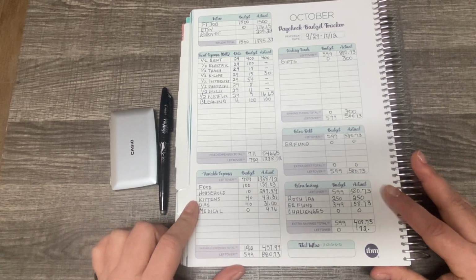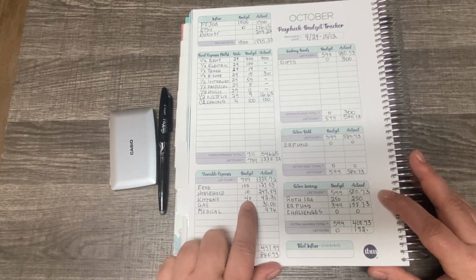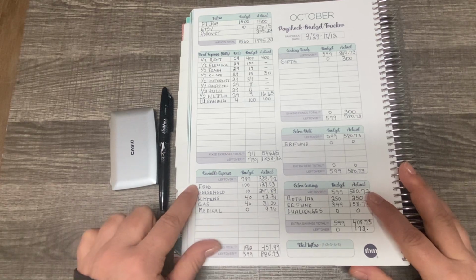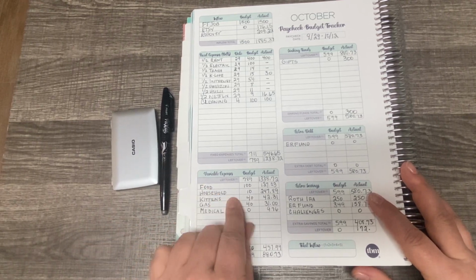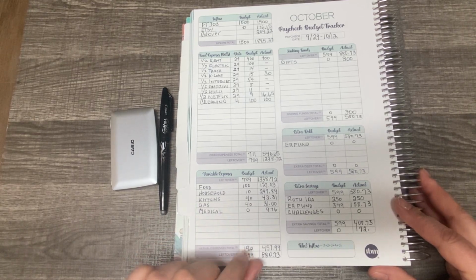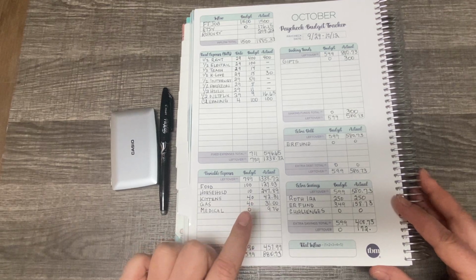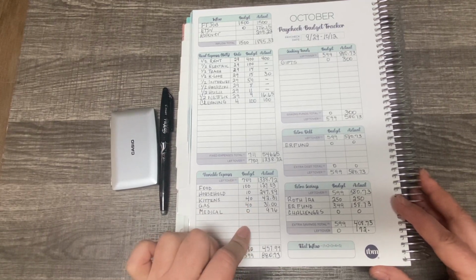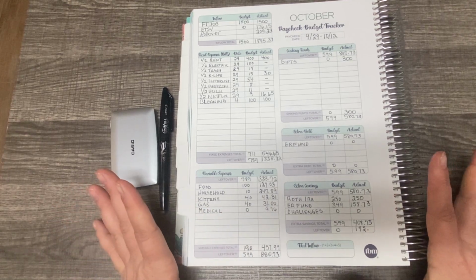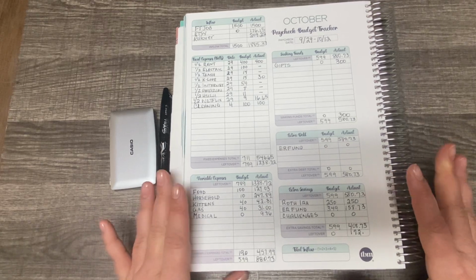And if, let's say, I have $100 budgeted for food and $100 for kittens, but I only spent $50 on kittens, I'm okay with taking that money and reallocating it to food if I needed to. But I can stay within my budget. I just need to change the numbers around a little bit more to be more realistic. So this was definitely eye-opening for me to see how I spent.